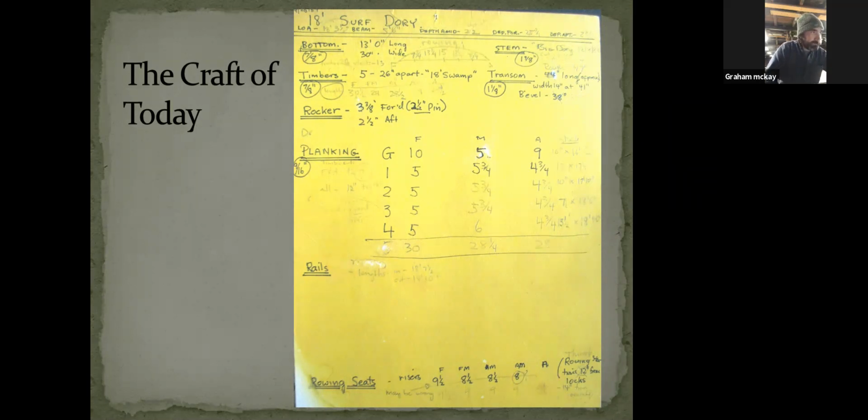If you look up here, this has everything you need to know. You start with the bottom. It's 7/8 thick. It's 13 feet long and 30 inches wide in the middle. So I know that I'm going to need 30 inches of width for the boat. If it's 13 feet long, I lay out 13-foot long pieces of wood and I go 6.5 feet and I go out 15 inches on either side, take a batten, make this shape on either side, and there's my bottom.